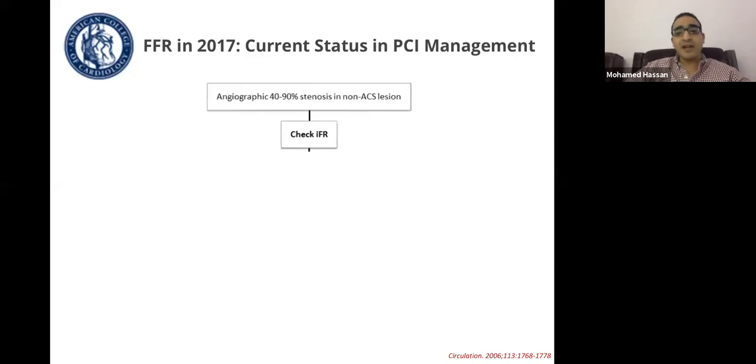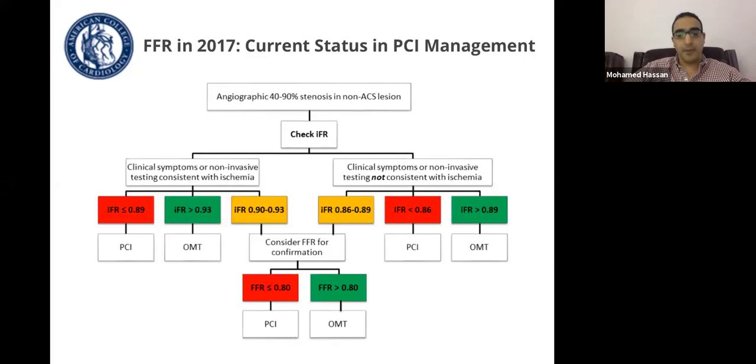And here is a very nice algorithm. If you have an angiographic stenosis whose severity you are doubting, when the range is between 50 to 90, sometimes down to 40%, firstly you check the iFR, without giving any adenosine or inducing hyperemia. We know the cutoff value is 0.89, but you can use it if you have clinical symptoms or non-invasive testing consistent with ischemia. So if the patient is really complaining of angina and there is clinical or non-invasive evidence of ischemia, once the iFR is 0.89 or below, you can go for PCI.